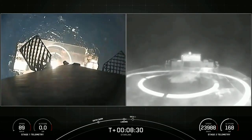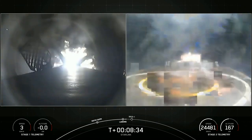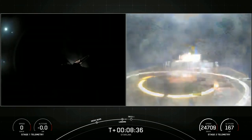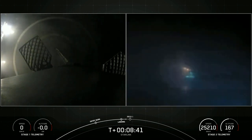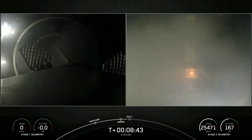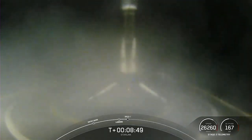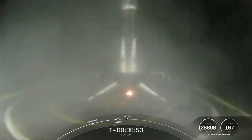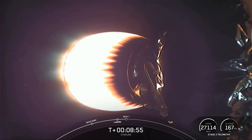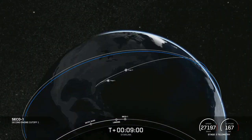Stage one, landing leg deploy. We have continuous views right there. This looks great. Stage two FTS is safed. And there you have it. We have a confirmation of a successful 10th landing of this booster and the 83rd overall successful recovery of a Falcon 9 first stage. Very exciting. This booster gets to live again. In terms of the second stage, we're waiting for that second engine to cut off.